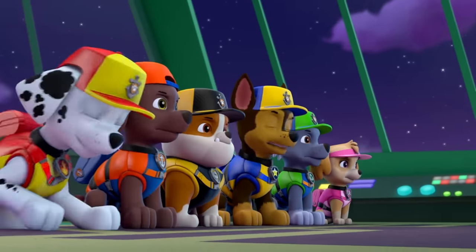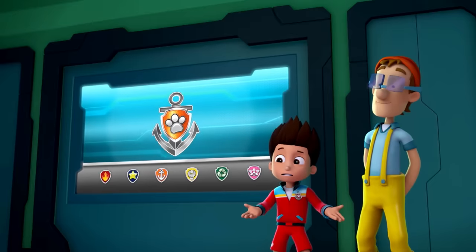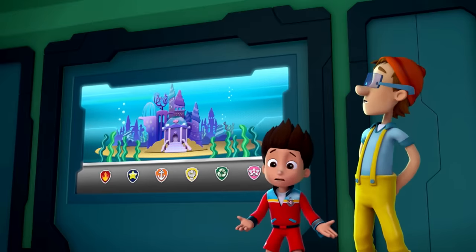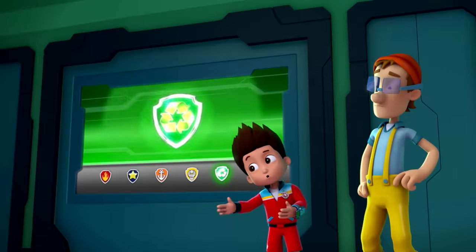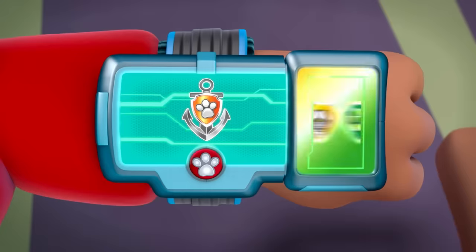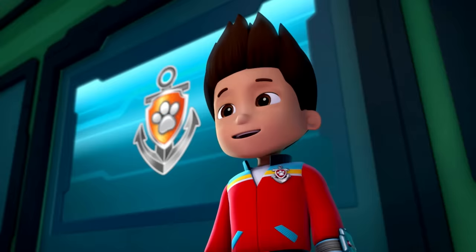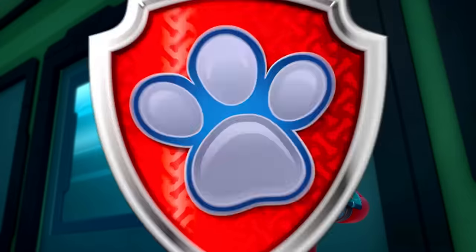Sea Patrol, ready for action, Captain Ryder, sir. Thanks for swimming so fast, Pups. As you know, the shell of Puplantis was taken, and now the merpup's home is falling apart. Rockies! I need you to use your tools to repair Puplantis until we can find the shell. Rubble! I need you to use the rig to help fix the castle, too. All right! Sea Patrol is on a roll!